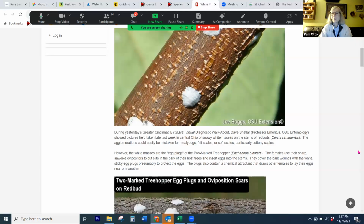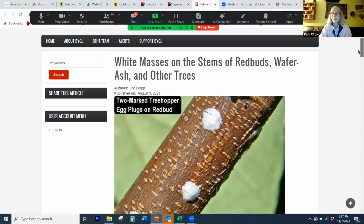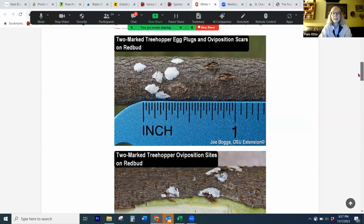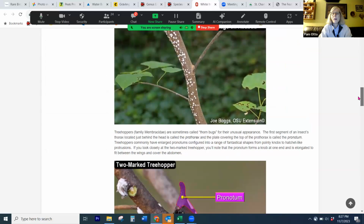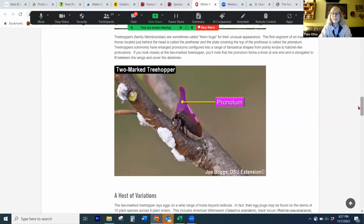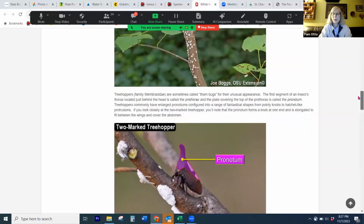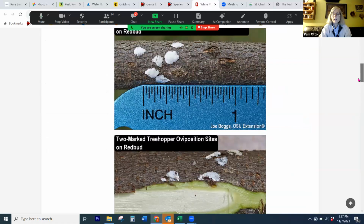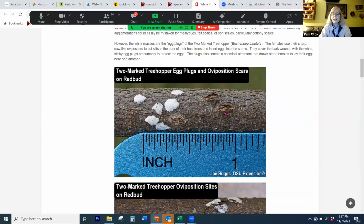This is what I was reading about. So this is Ohio State Extension. They have some kind of cool articles. I was reading about the treehopper, and it turns out these white blobs are how the female treehopper covers up her eggs. So she will saw into the plant, and here are some scars from where eggs have been laid. Once she deposits the eggs, then she puts these, what do they call them? Egg plugs over them to cover them up.